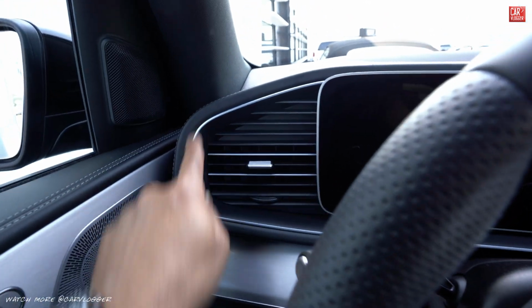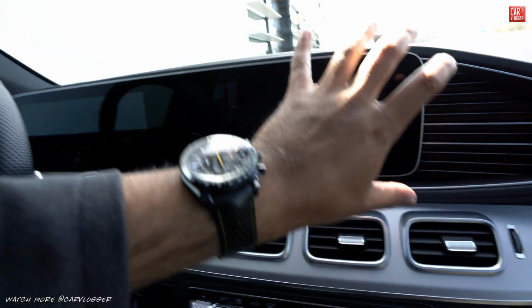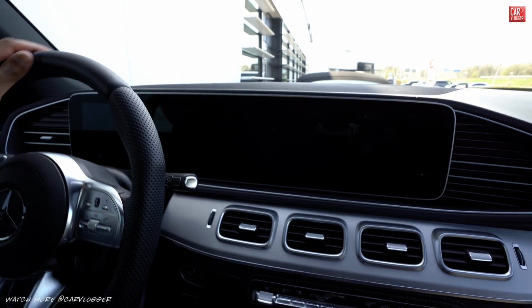This is a nice trim of satin silver with black leather. Here on top we got a big speaker unit. I'm missing, by the way, on this GLS the heads-up display unit. And the MBUX system, this is one big display. Well, let's say one huge iPad.